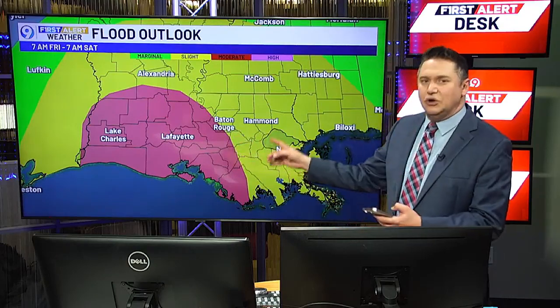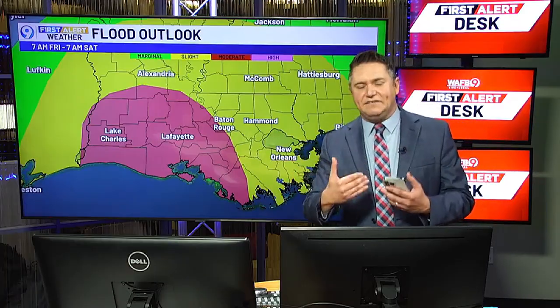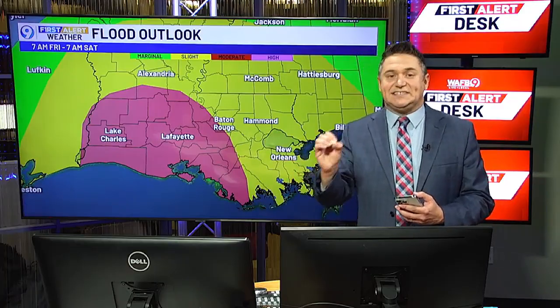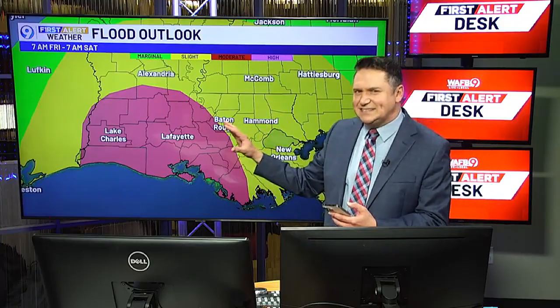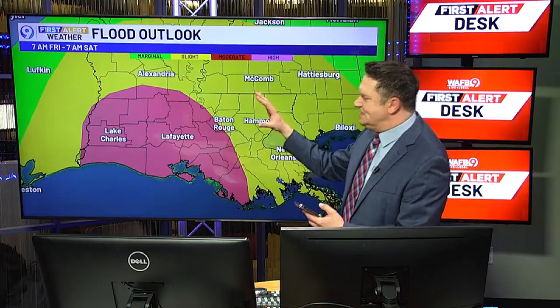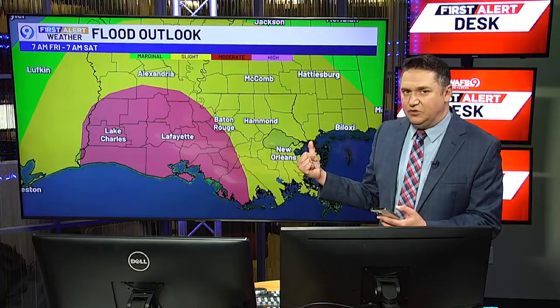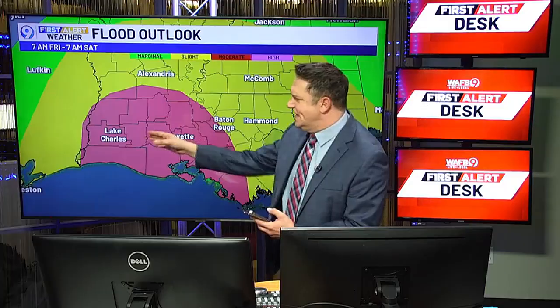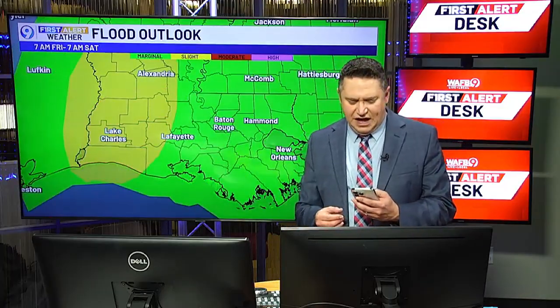And interestingly, you don't see New Orleans here. It looks like the models are suggesting that the heaviest bands of rain are going to be to the south and to the west of the main area of circulation. So it makes sense now that the WPC feels that the heaviest rain is not going to be in the eastern part of Louisiana, but rather to the west and southwest between Lafayette and Lake Charles. And again, we're going to keep a very watchful eye on that.